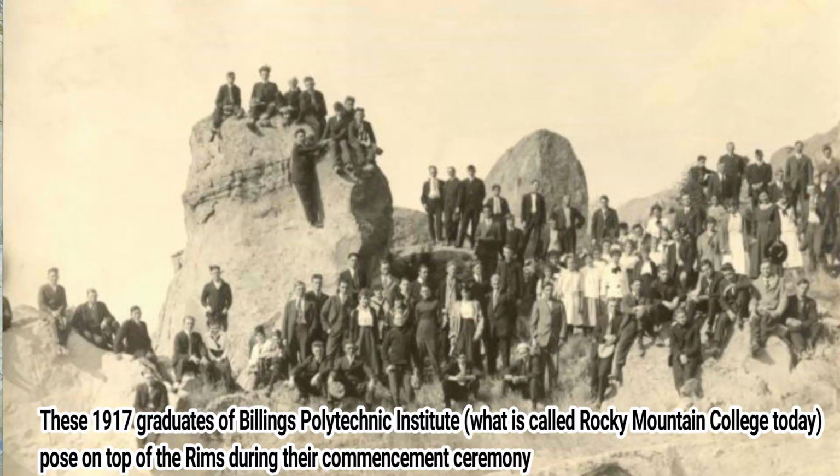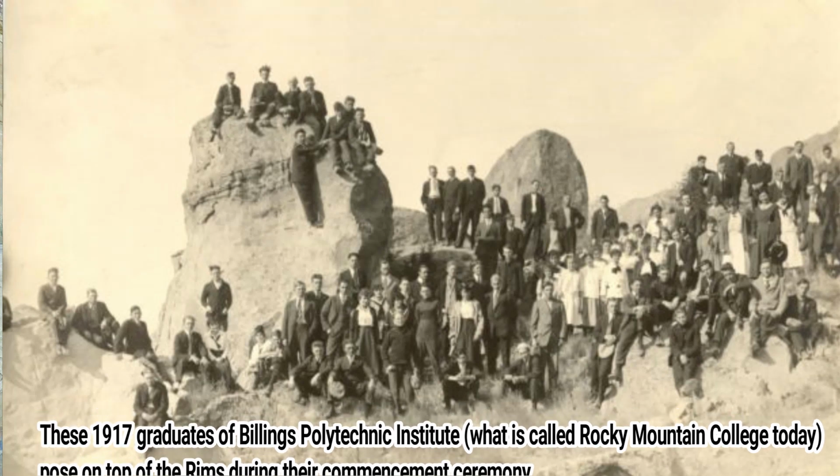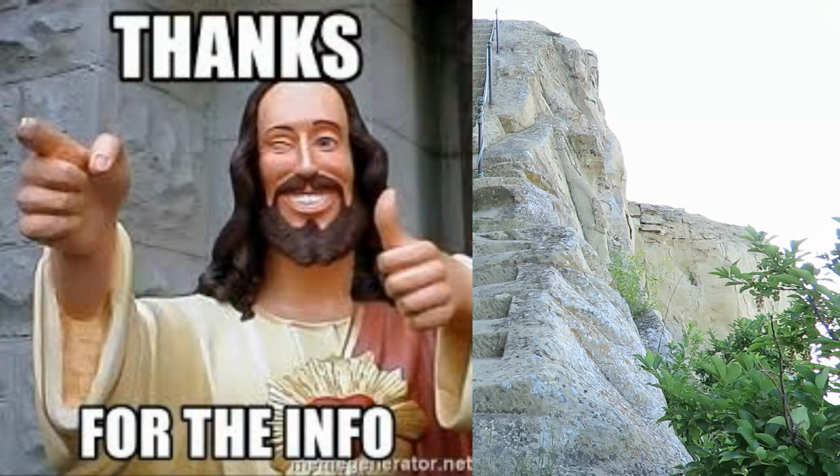There were other steps that did go along the rims up here, but these are the most famous ones. One of them was built by students at Billings Polytechnic Institute, who created some stairs leading to a cross that used to be on the rims. Unfortunately, the cross is no longer up top there, so I'm not sure where those steps are located, or if they're even there anymore.